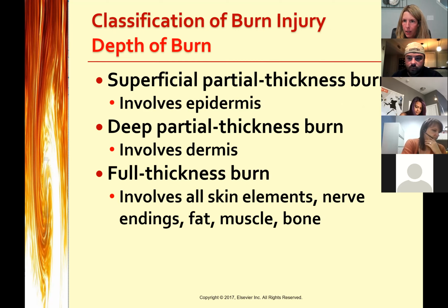So here was kind of what that video went through and showed. What I'm going to reiterate on: a superficial partial thickness burn involves the epidermis. Deep partial thickness involves the dermis. And then we've got our full thickness burn, third and fourth degree. It's going to involve all skin elements, nerve endings, fat, muscle, bone.